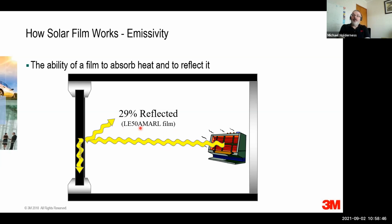We are bringing in a bigger range of the LE series of films, or low emissivity films. We're looking at bringing in a larger range, including an LE70, which will be a very light tint, but help to keep the room cool.